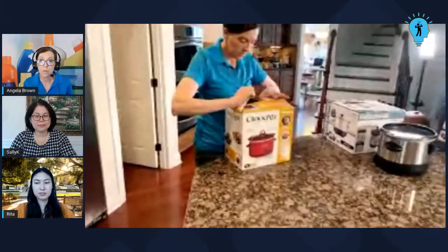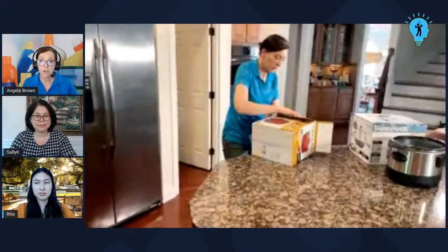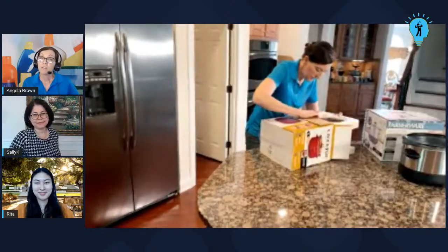Not knocking storage units. It's just that's not where I am right now at this phase of my journey. So I'm pulling out some crock pots, and I have a true confession about this particular crock pot that I'm pulling out right now. I thought this was just an empty box. I did not know there was a crock pot in it because the crock pot that I thought was in it was actually across the kitchen in another cupboard.